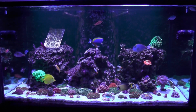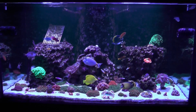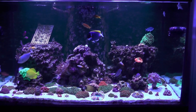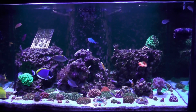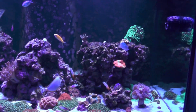Alright, here's a look at the aquarium. It is January 27th, 2014. It's been running for 15-ish months, started in October of 2012. And I'm going to show you the sump replacement that I did, but I thought I'd show you the aquarium first.